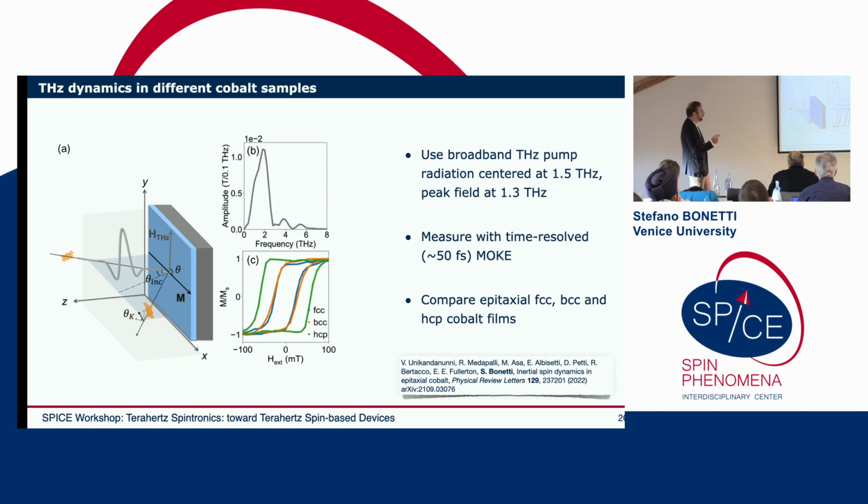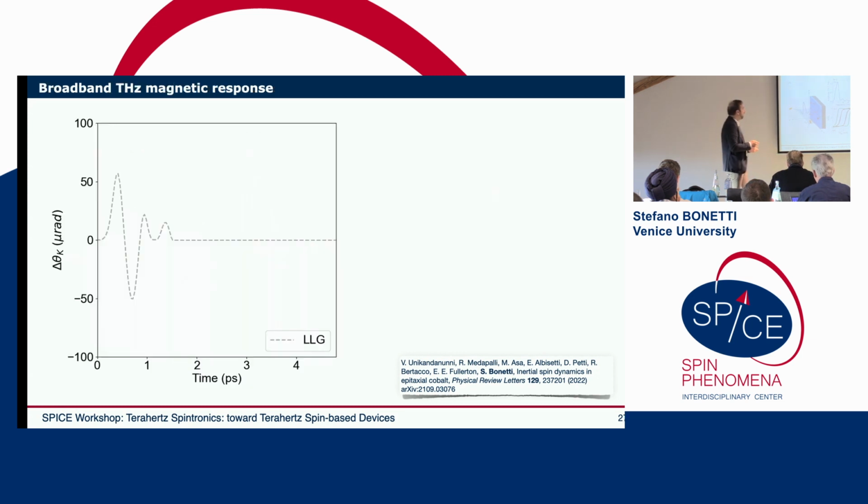And then we compared 3 epitaxial films. This is crucial. They had to be extremely high quality: FCC, BCC, and HCP. So in this plot, I'll show you what the LLG equation without the extra inertial term would give you as the response. We take as an input our terahertz field that we measure experimentally, and we calculate the response. This is simply the integral of the magnetic field. I think Tom was saying this yesterday, but the LLG is an equation that integrates the magnetic field.